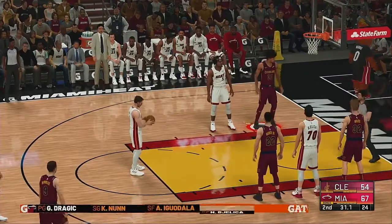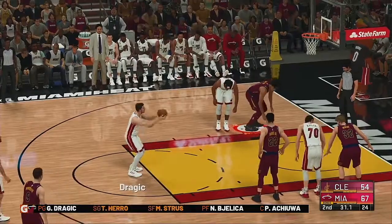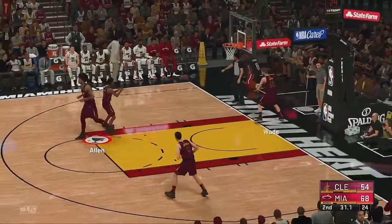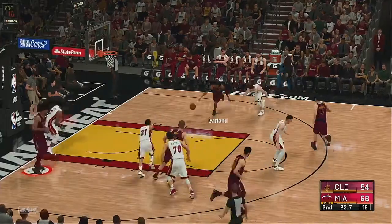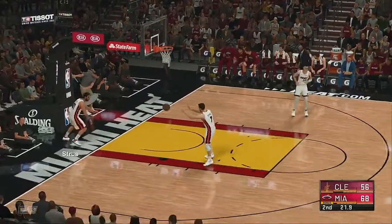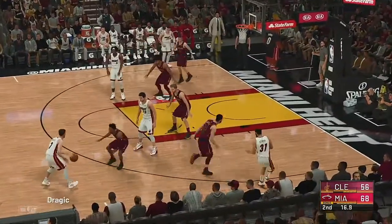Catching up on the changes with Miami. Strus is checked in, and it's Tyler Herro in for Kendrick Nunn. And a switch here also for Cleveland. Nance is checked in for Jarrett Allen. 7 second difference, shot and game clock. There's Garland. Good on the shot. He's got 11. Garland is so small that if there's a little bit of room, he's going to find a sliver.